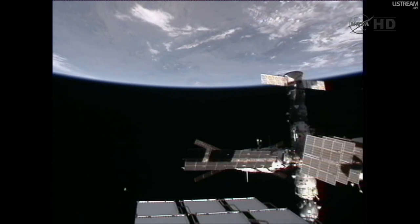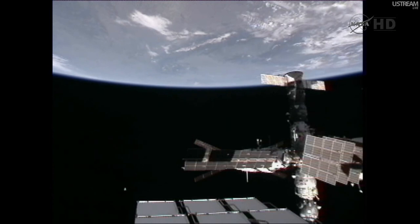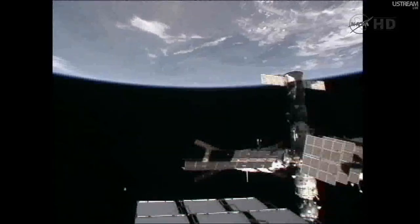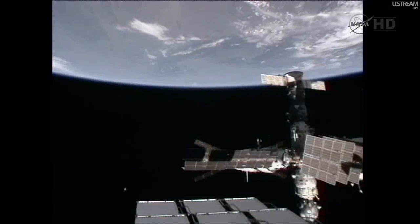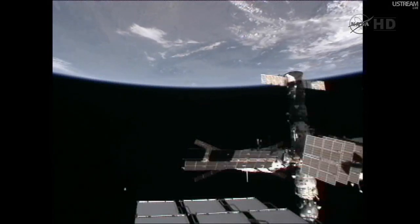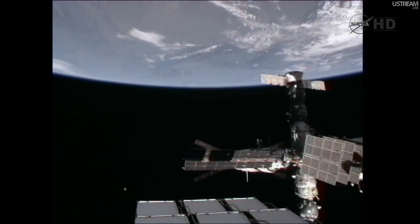Off in the distance, view of Space Shuttle Endeavor with a current range of 11,000 feet above and behind the International Space Station, tracking out at a rate of about 3 feet per second.